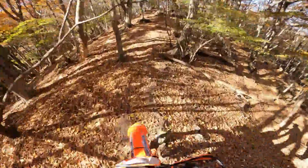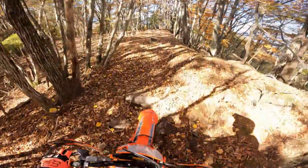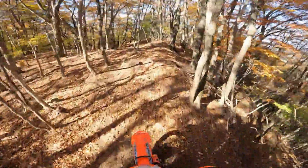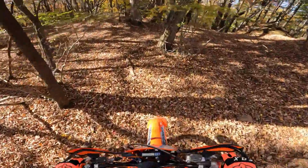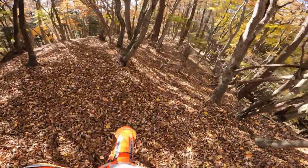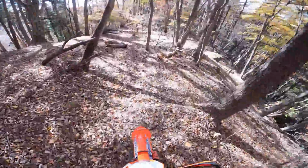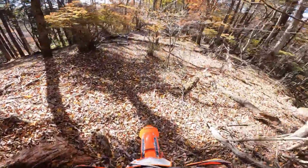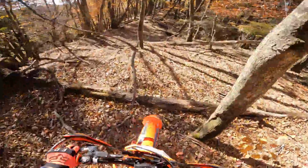Today's ride I'm out on the 300 again. Beautiful weather. It's the first weekend in November and the leaves have changed. The only tricky part is the leaves are covering up the trail, so it's quite difficult to judge where the holes are in the trail. But other than that, it is perfect.